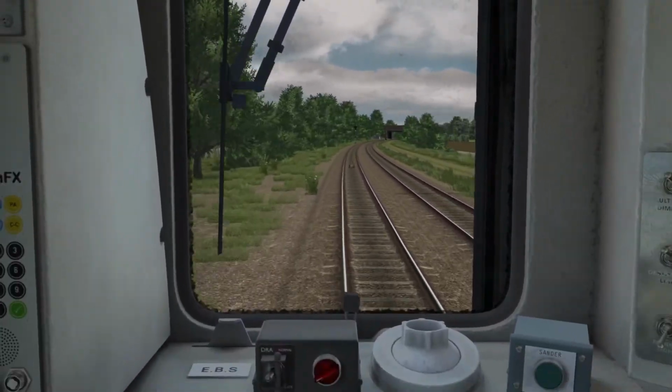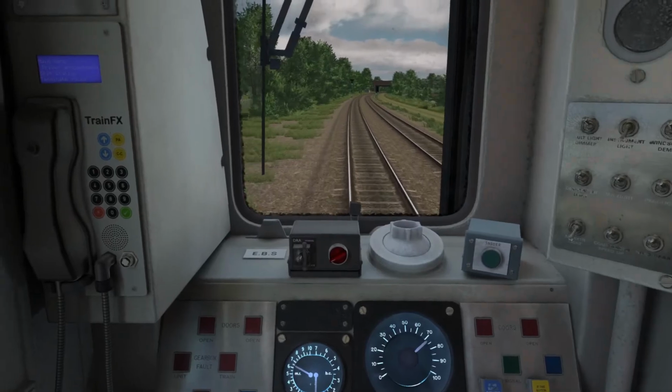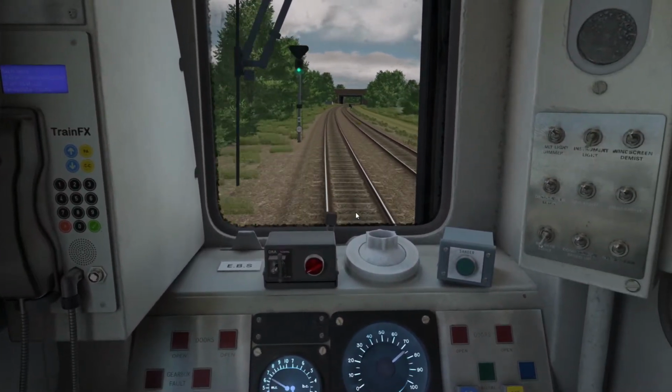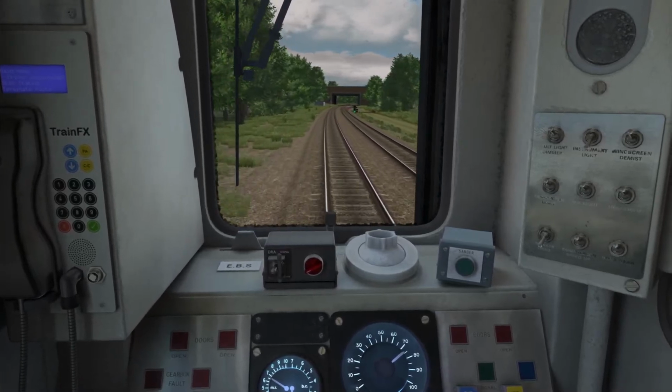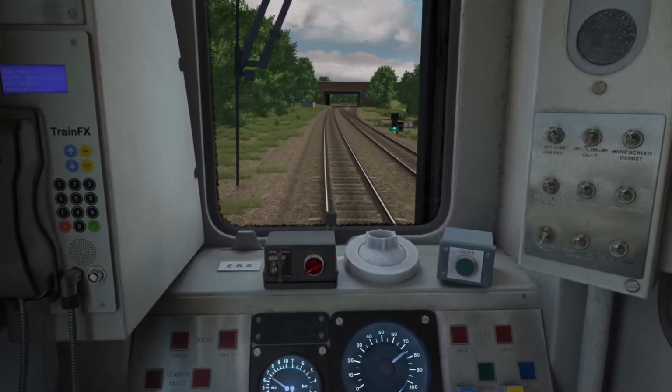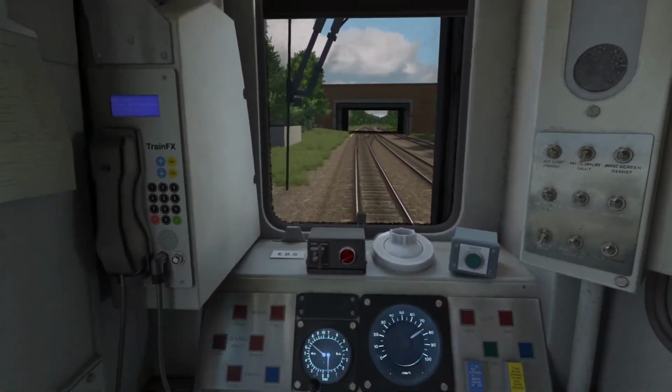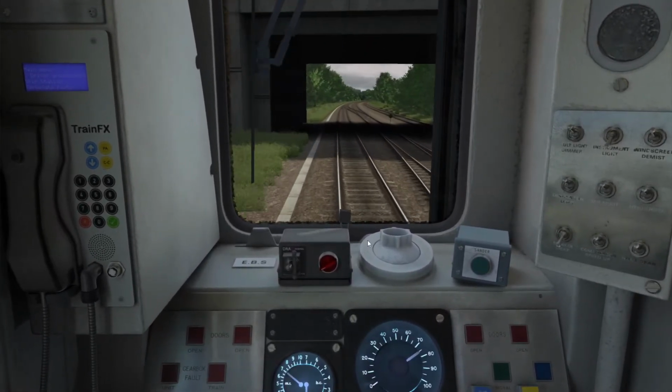So basically, the nice thing about Derby is it's a really obvious station when you approach it, so you always know exactly what's coming. I'm going to knock that audio level down ever so slightly so that you can actually hear me over the noise of the train. So yeah, we're going to be vectored to the left, which is absolutely fine.